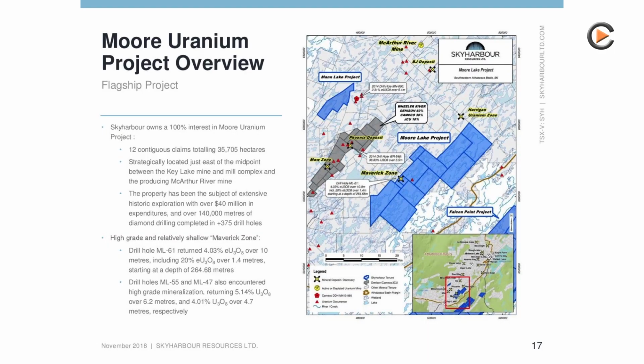Bottom line is the project is a flagship. It's the crown jewel really for the company. We think there's a lot more to be found there. So what we're doing right now is looking a little bit deeper in the basement rocks. As you're well aware, Next Gen Fission, the Griffin deposit, these are all basement-hosted deposits, recent discoveries. And at our Moore project, a lot of the historical drilling was just into the sandstone or down to the unconformity, not a lot of historical drilling in the basement rock.